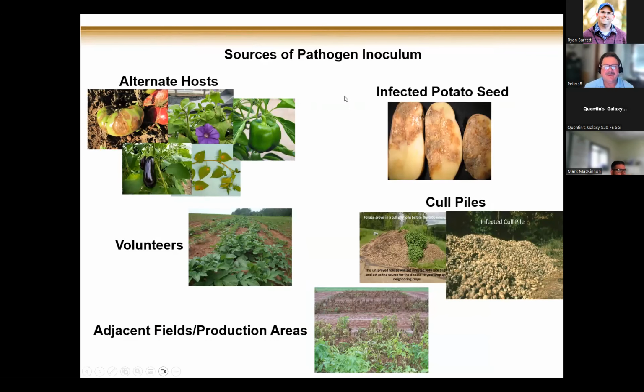So I mentioned I wanted to talk a little bit about where the inoculum comes from, because we don't really have a good handle often on the pathogen in a given year. And I mentioned one source is these alternate hosts. And right now, tomato is probably the biggest and most important. We have seen infection on petunia, pepper, eggplant, and nightshade weeds. And we do a bunch of testing in greenhouses with misters and moist environments in the wintertime. I haven't seen a lot of infection on either pepper or petunia or eggplant, so I don't think those are major players here.